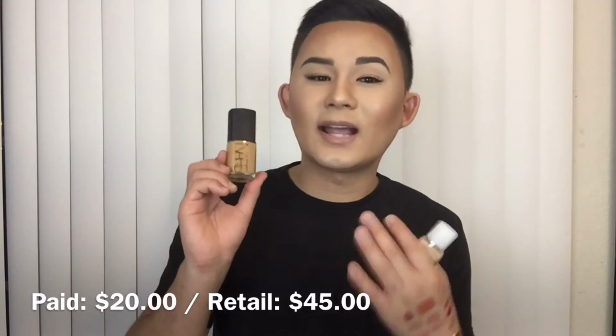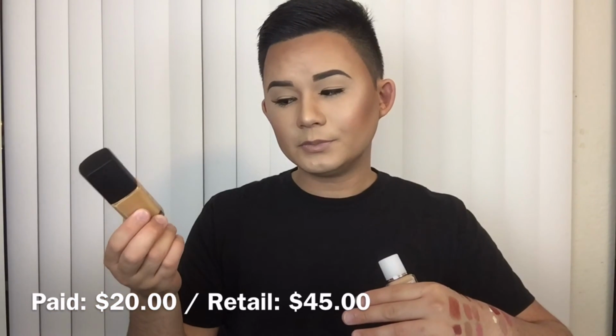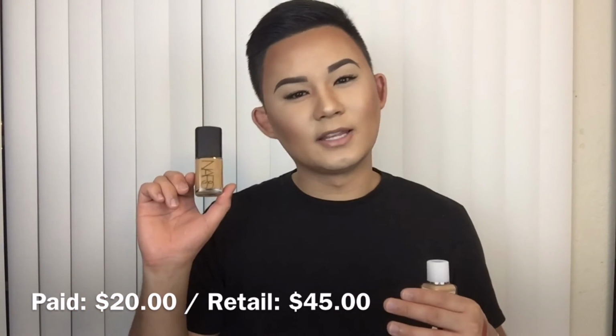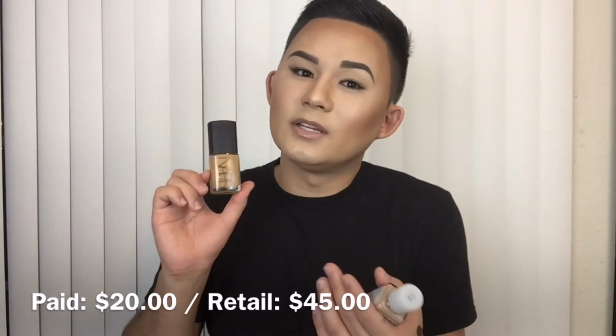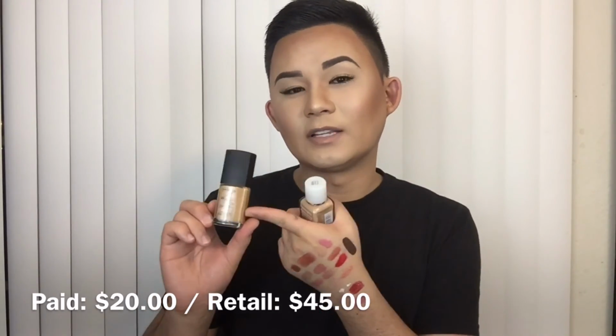I kind of watched videos in order to decide if I wanted the sheer matte or sheer glow. So that's why I picked this one. But if you want me to do a tutorial or a review just on this foundation, let me know in the comment section. And so that's all the makeup products, and I picked up 3 colognes.